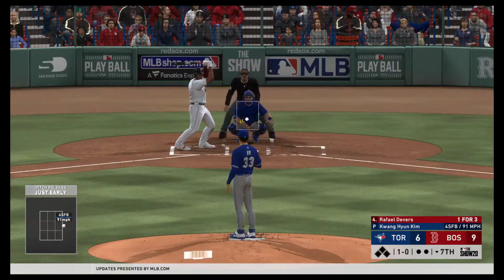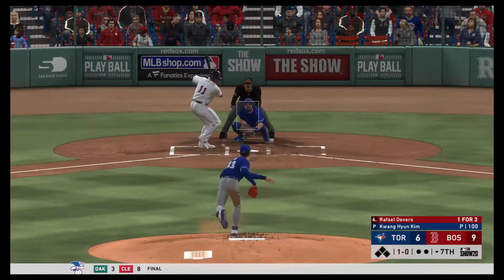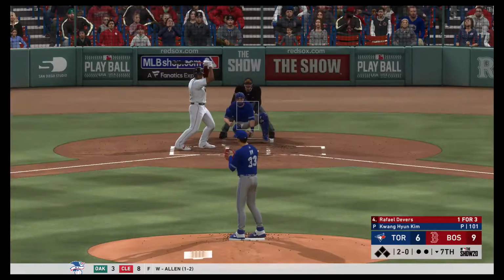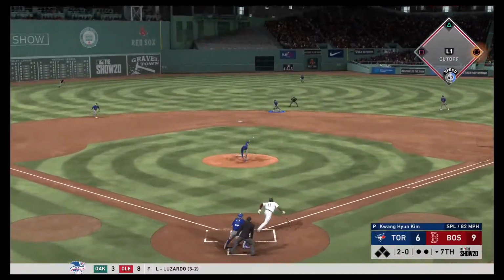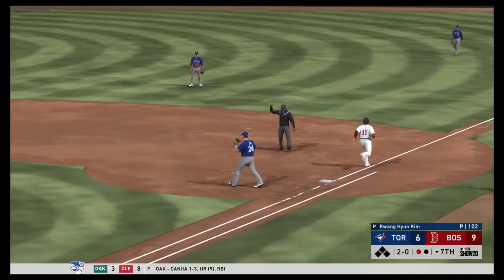A ball and no strikes. And maybe a little frustrated on the mound here as the fastball misses for ball 2 now. Well, this is a spot you'd like to be in. 2-0, good hitter. He's going to turn it loose right here. And there's 1 away.